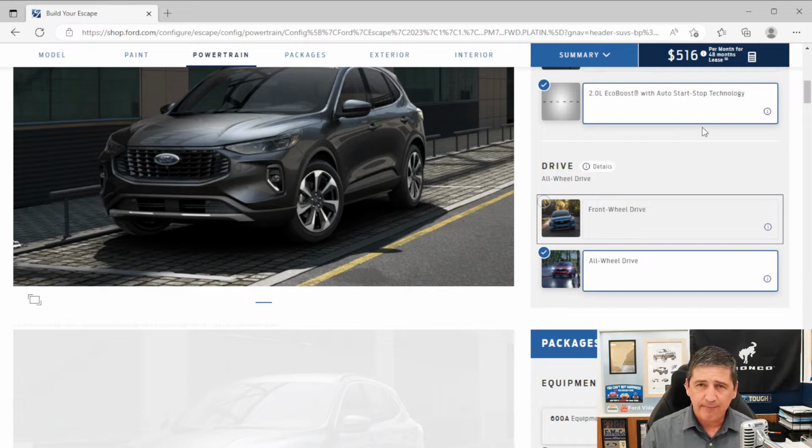And then don't forget, you don't get the electronic fuel door release on the EcoBoost engine, or the neutral towing capability, or the pedestrian alert sounder either. So keep that in mind as well. So, all right, that's all of the mechanical features.